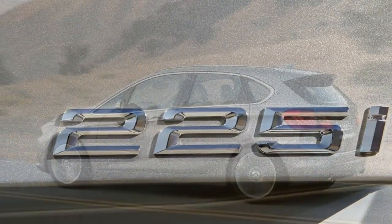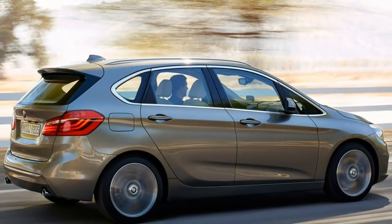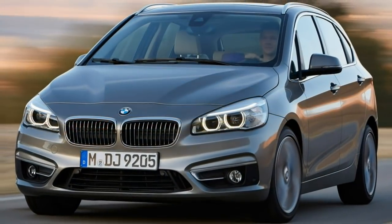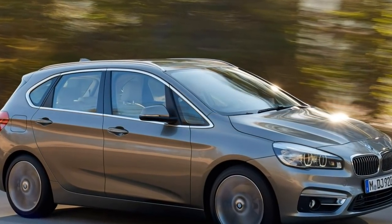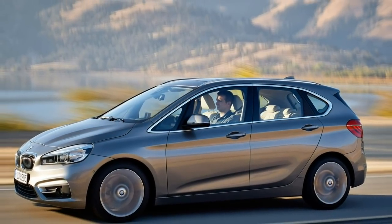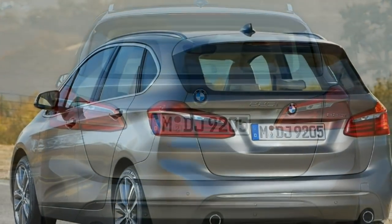BMW 2 Series Active Tourer facelift for 2018. For 2018, the 2 Series Active Tourer has been facelifted. It was a really light-touch makeover, with new lights and bumpers at the front and rear, plus some tweaks on the interior. Job done. The LED headlights are sharpened with BMW's Corona Ring daytime running lights.